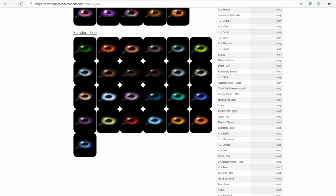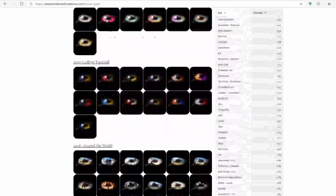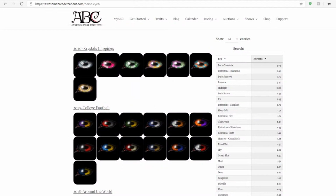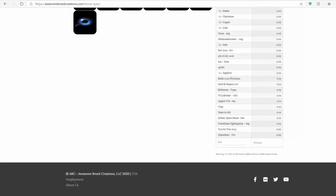And if you guys are wondering what this is here, this is basically from the most common eye to the rarest eye, which is this one. This is the most rare eye there is, and this one. These two are very rare. Apparently, they're not even on the grid. So there's that.